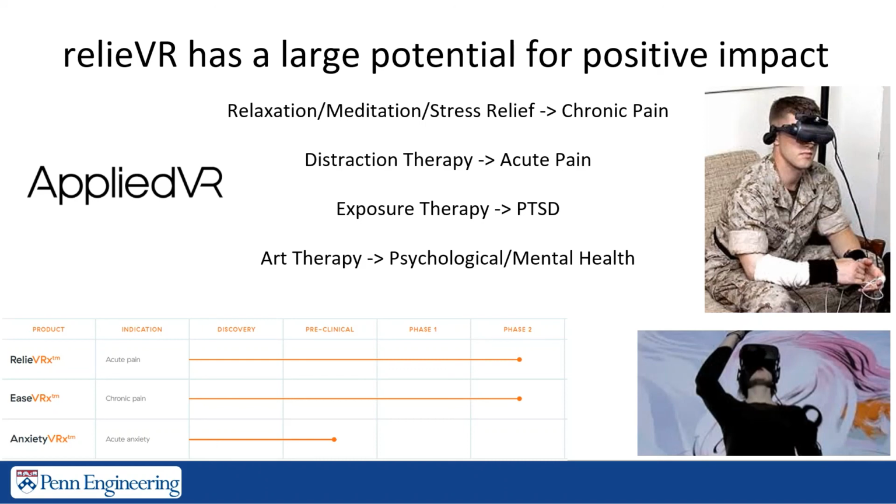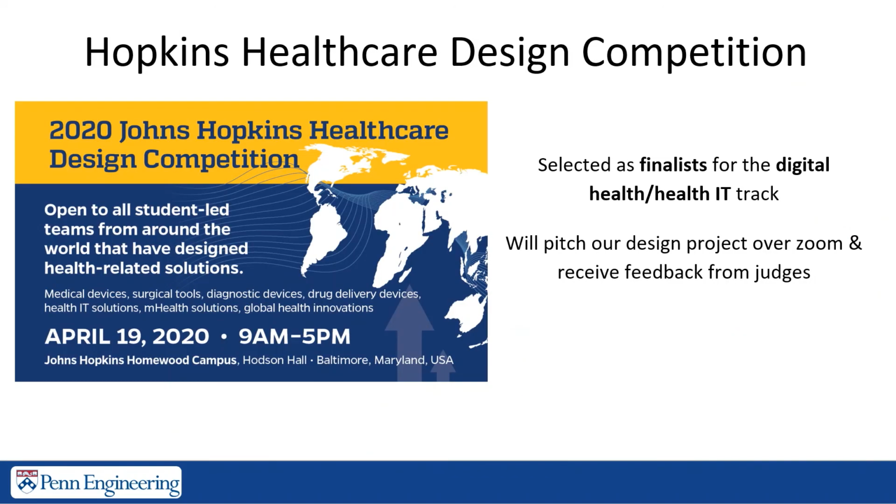We have been selected as finalists for the Johns Hopkins Healthcare Design Competition and will be pitching our project virtually in mid-April with the potential to win prizes and get feedback from expert judges.